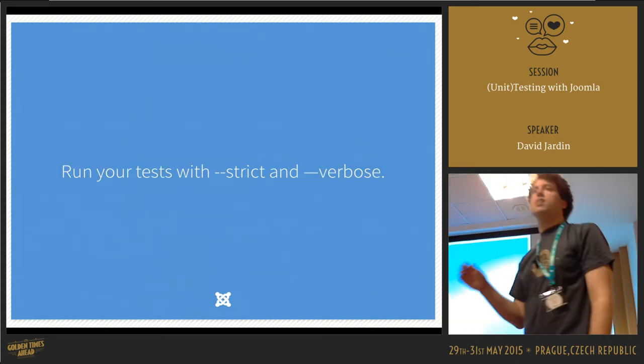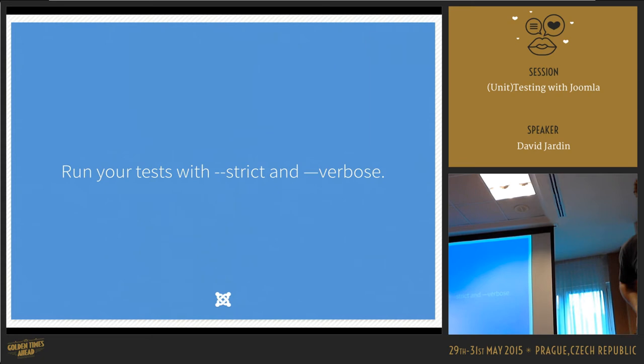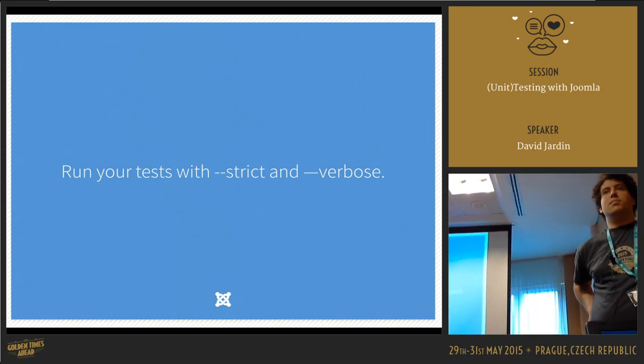If you run your test suite with strict and verbose, you get a lot more useful information. For example, PHPUnit has a function to tell you if there are any tests that don't actually make an assertion, so that are just empty. And when Sebastian ran the test suite for the first time, there were literally hundreds of test methods in the Joomla code base that tested nothing. They just had a to do in there.